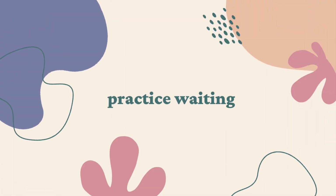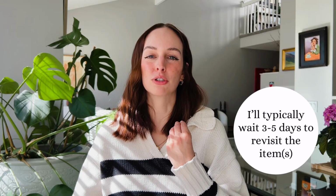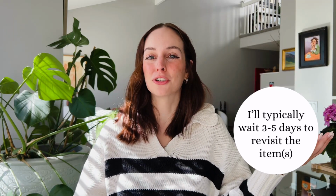My next tip, and this is a tip that probably will benefit you beyond shopping, and that is to practice waiting. So my advice to you, and what I do to this day, is I don't impulse buy anything. If the emotion continues to evoke me throughout the next few days, I'll probably end up purchasing it.